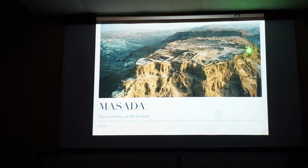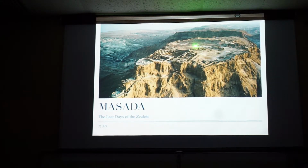You have a wall that goes all the way around this place. During the time of Herod, this would have been all agriculture up there. It would have been sustainable so that you could just live up there for years and years and years. There were two cisterns. There's an upper cistern and a lower one. Both of these hold about 1.5 million gallons of water. So, you know, you got 3 million gallons of water, plus you have a collection system and storage system that keeps it potable for years and years and years.